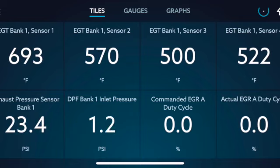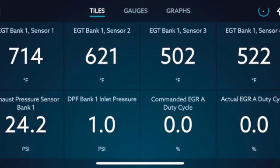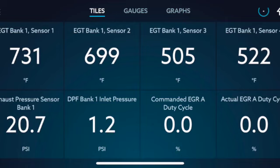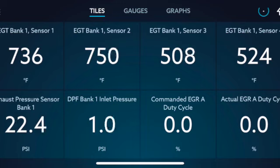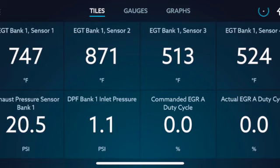So I'm going to cut out here for a little bit, and then you'll see that this is roughly around, I don't know, 15 to 16-minute long video. But the regen will be completed at 3,150 miles. So I think it's a total of 16 miles in regen. And you'll see when the EGR comes back. You also see my exhaust gas temperatures. So you'll kind of get an understanding of how hot these exhaust systems get.